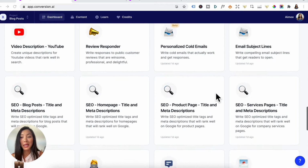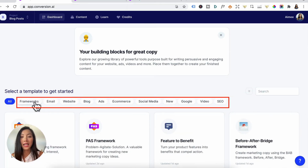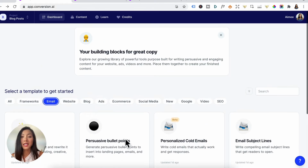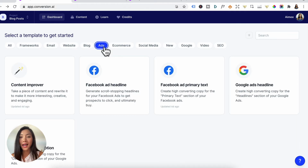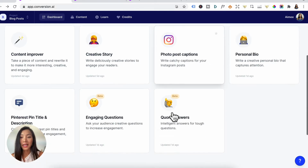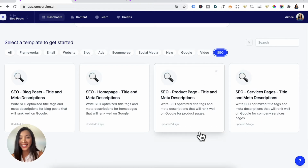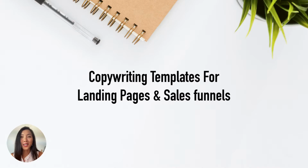Now you can go through it manually here, or you can scroll back up and click on each one of these tabs for a specific template. So you've got templates for email marketing, templates for websites, blogs, ads, e-commerce, social media, news, Google, YouTube videos, as well as SEO. And by the way, guys, the AI robot that writes all this copy for you is called Jasper.